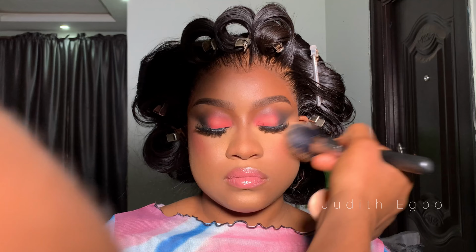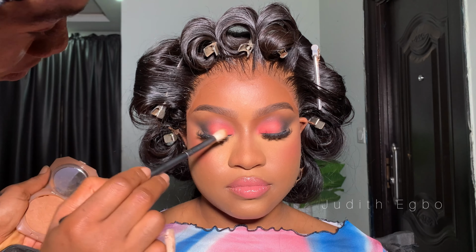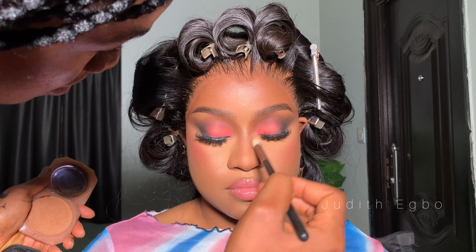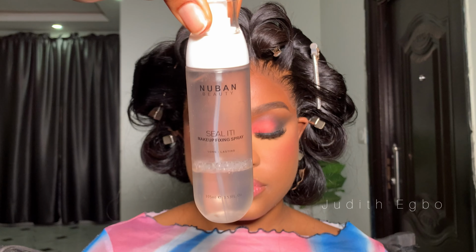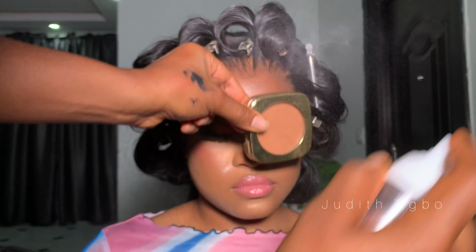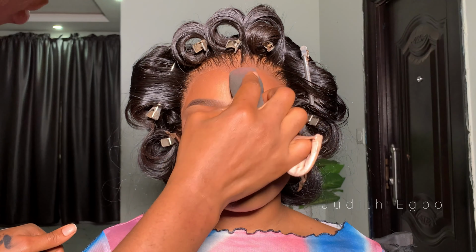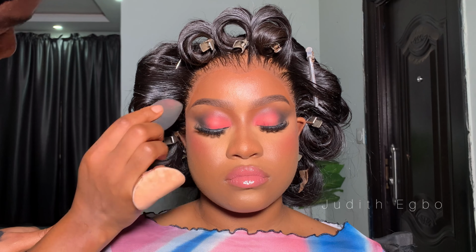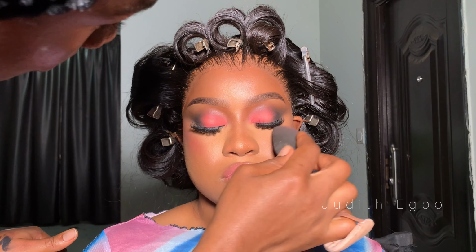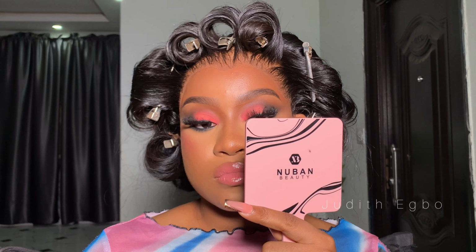We don't just wake up one day and become an adult. We went from infants to a toddler. We went from a newborn to an infant to being a toddler to being a teenager to being an adult. So I'm using my Nuban Beauty setting spray to spray this face and make it into one layer, and I let it dry out almost completely, like 95%, and I use my beauty blender to seal that in. So we went from stage to stage. So business, you have to take it from stage to stage.